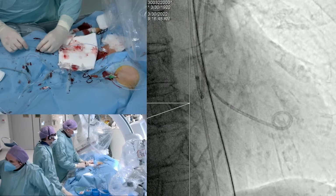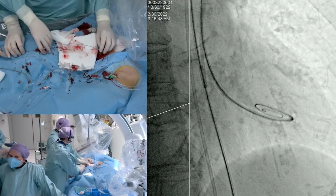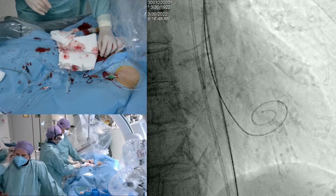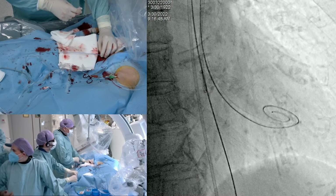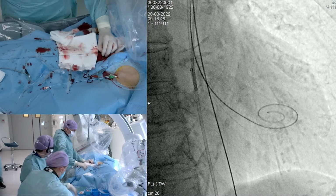Okay, we're going to place this here. So push it a bit forward here to the LV, and you can walk it out, Ole. No, we try to keep it just neutral there. Wire. Good.